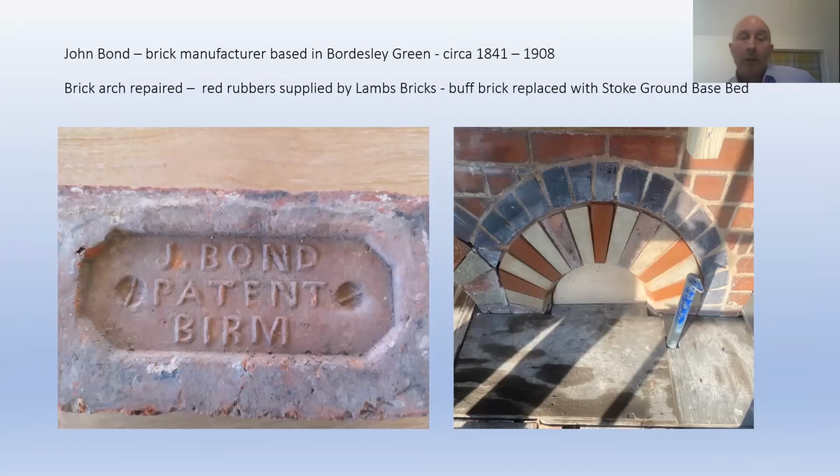So obviously there were extensive brick repairs across the elevations. The brick on the left-hand side, not James Bond, unfortunately, but John Bond, that brick was found in between the rafters on the southeast turret. John Bond was a brick manufacturer based in Borsley Green, and he manufactured bricks, I believe, from 1841 to 1908. And I think he had 4 different sites around the Borsley Green area that he was producing bricks from.